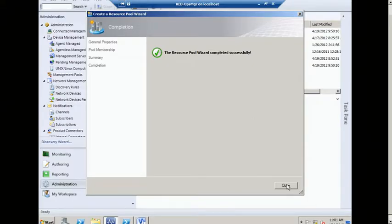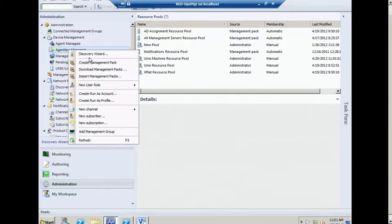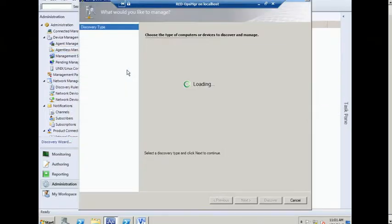So that resource pool got created. My first step is to create the resource pool, and my second step is to use that resource pool as part of my discovery experience. So if I was going to discover a Unix machine or a cross-plat or a network device.